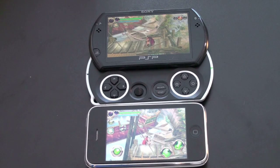But taking the navigation aside, from a purely graphical standpoint, I think you are getting slightly better graphics on the PSP Go. And I think that would make sense since the PSP Go is really built primarily for a gaming machine, whereas the iPhone 3GS and the iPod Touch, I think, just happen to play games. So if you're looking for a specifically gaming perspective, I think that you are getting a little bit better graphics on the PSP Go. Now that said, performance-wise, the game ran just as fast on each.